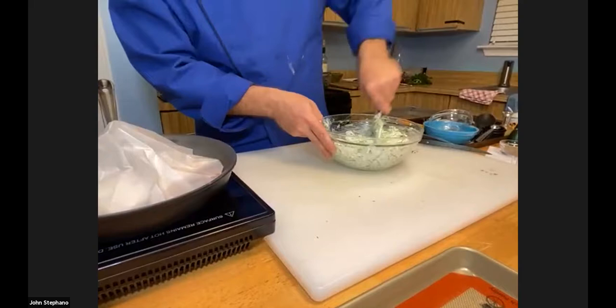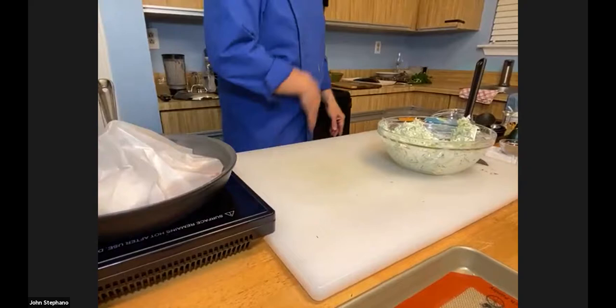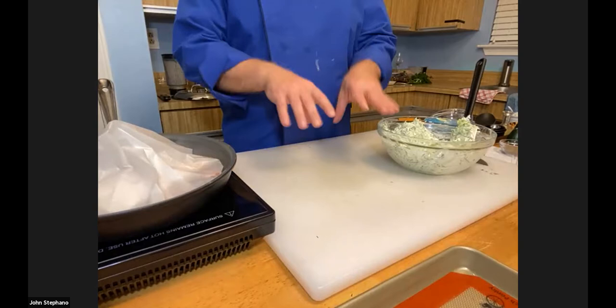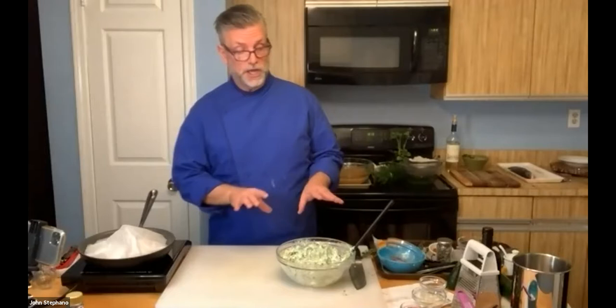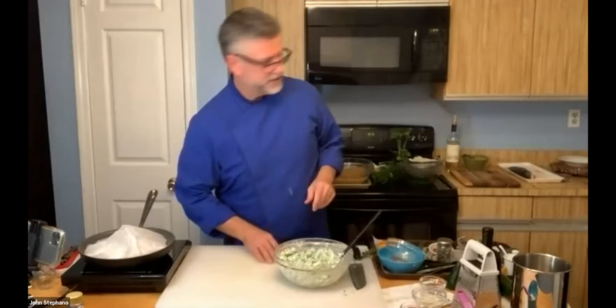Janet's asking, Chef, what the last set of leaves that you used were. So our greens are shredded cucumber. Then we use about 2 tablespoons of dill and about 2 tablespoons of mint. A little bit of garlic, drained yogurt. I'm using 3% fat Greek yogurt. And that's good to go.